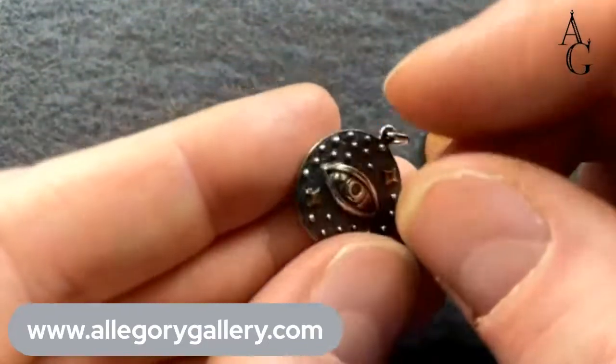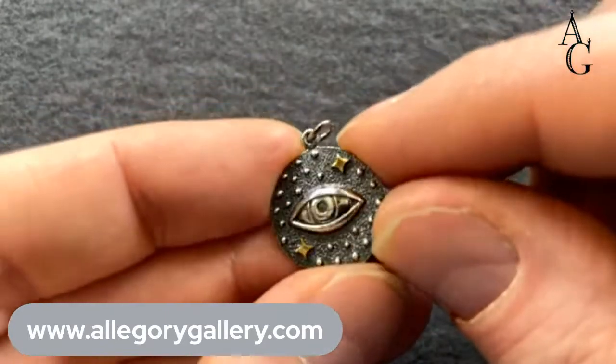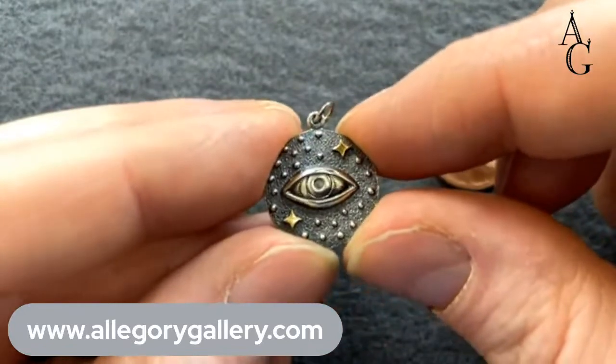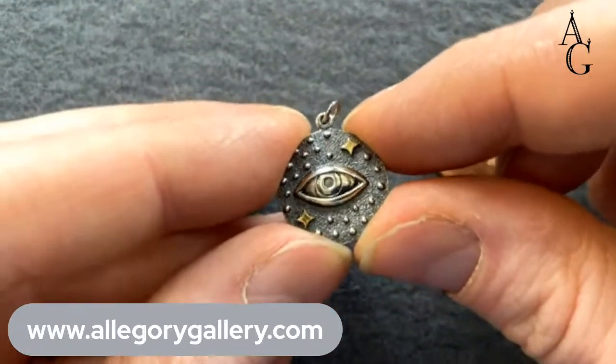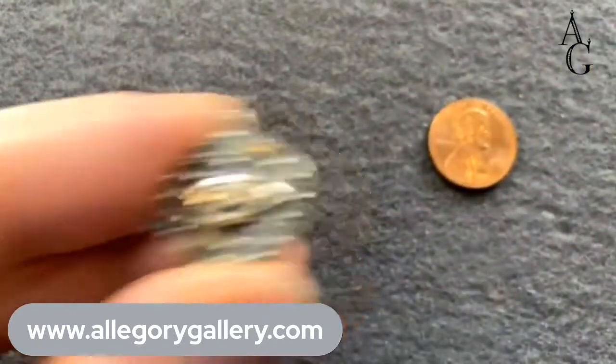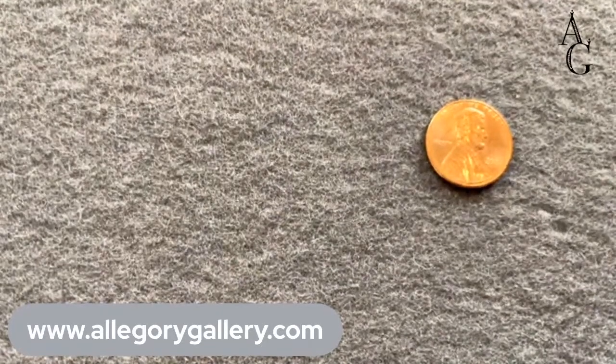This is silver with 2 little bronze stars. An eye of protection. Or all seeing eye, depending on what you're into. So if you're like, I want to know everything all the time, then that's for that. Or I'm going to bounce back that bad juju, then that's for that.